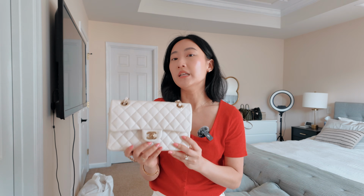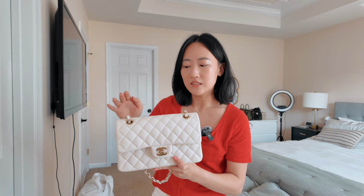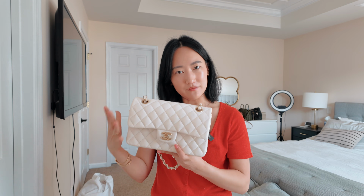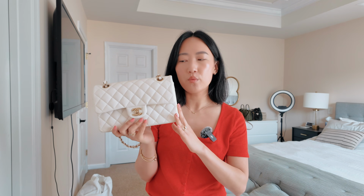That said, I really do need to tell myself it's okay to wear it. Just wear the damn bag, okay? I cannot let this just sit on my shelf collecting dust because it deserves to see the light of day. I definitely need to shift my mindset and tell myself that I should wear this bag, I can wear this bag, I will wear this bag.